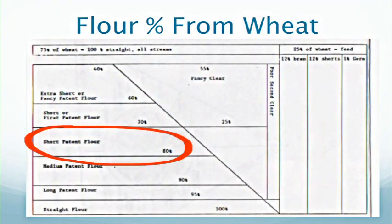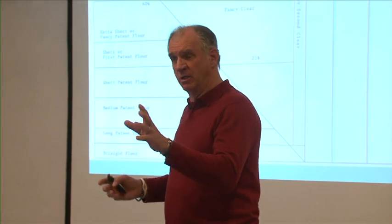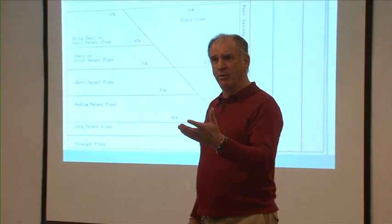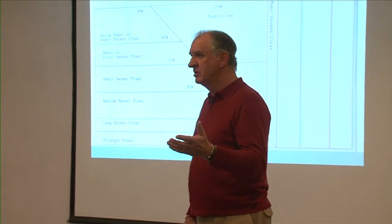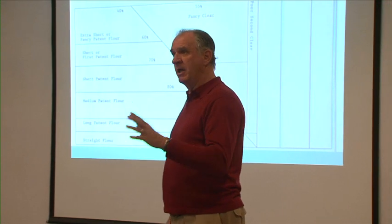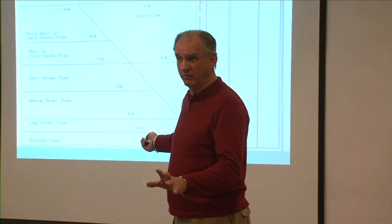Short patent flour would be a pretty fancy bread flour, something that the McDonald's people would like, strong, white. It can do a lot of different products or high-speed products, okay, which I'll get into a little bit later. The long patent flour down here, a high percentage of the flour from it, high ash, kind of brown in color, like a pretzel. A pretzel flour would be high ash. It doesn't have to ferment. There's no specific issues in regards to yeast or things of that nature. It's quick, it's easy, and it's cheap. That's what they're looking for. Okay?